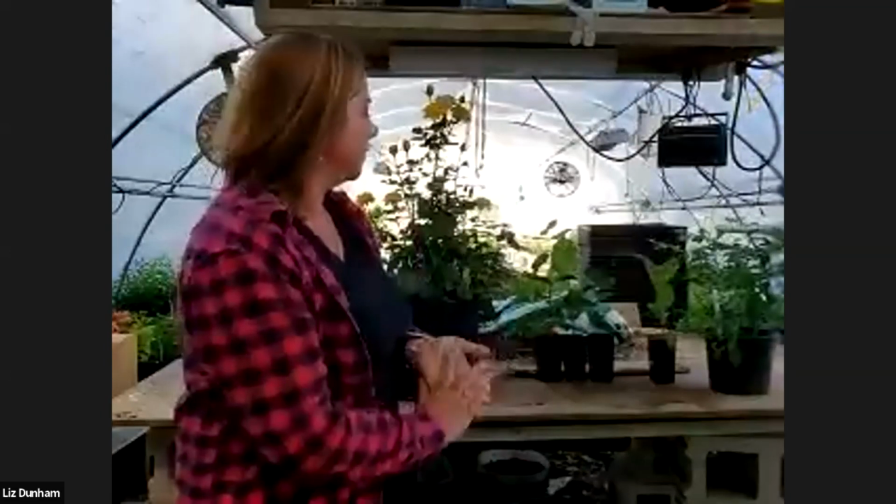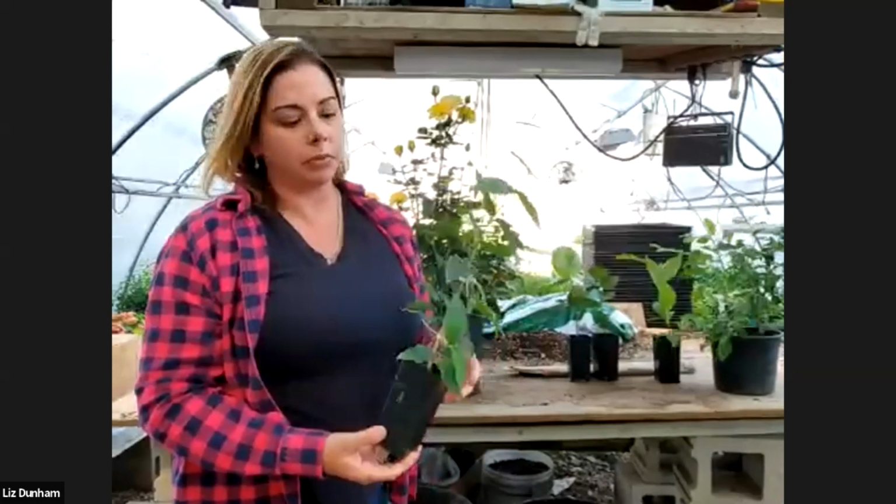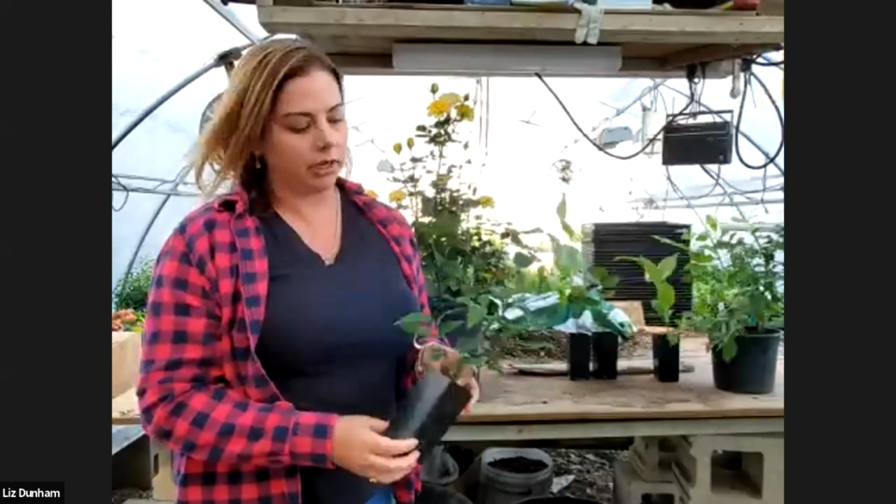So that's a new blueberry for the southern zones. We do a few liners. We have a greenhouse, so you might as well fill it with some things in production instead of just holding plants for isolation in here.